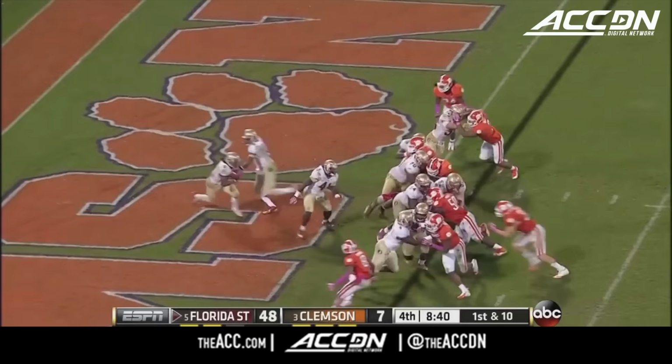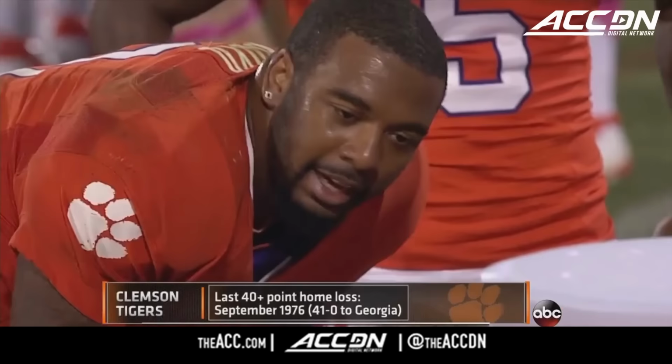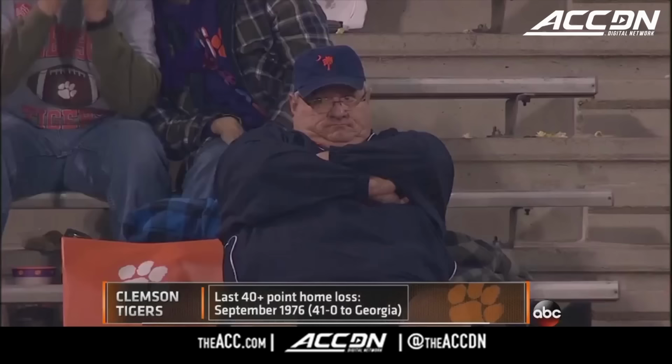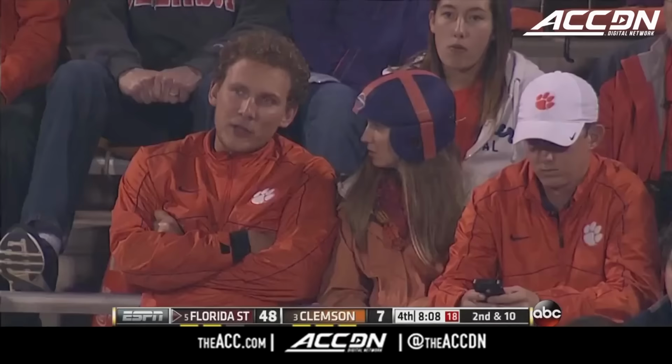Freeman was close to not getting out, but I think he did. So their last 40-point home loss, back in 1976, 41-0 to the Dogs. Dabo Swinney wants to make sure that this game doesn't impact him next week and the week after. That was a great face. Says it all. It tells the entire story. When you look at that fan who's so disappointed, many of the fans here have already left the stadium.